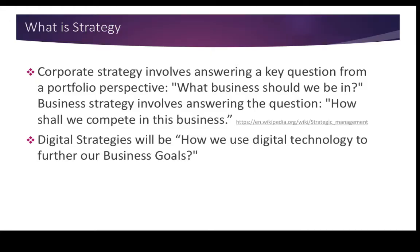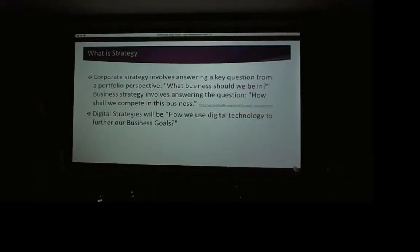Strategy. What should we be doing with strategy? Corporate strategy asks a very large question. What business should we be in at all? And digital in particular is how do we use digital technology to further our business goals? How many people have a GPS on their phone and use it to navigate with the map? Anybody who didn't raise their hand is either just tired because it's been a long week or is just lying.